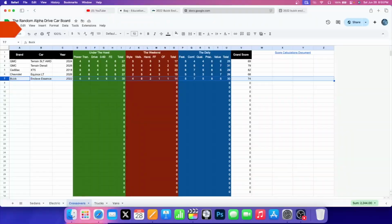Add them all up, we get a grand total of 44 out of 150. Not the best, but not the worst either. It basically ends up in the middle of the pack, slotting between, well, the older GMC Terrain that I reviewed and the Chevy Equinox that I reviewed, albeit those are not 3-row crossovers, which I have not reviewed many yet. I'm in the process of getting more in the books, but give me time, guys.